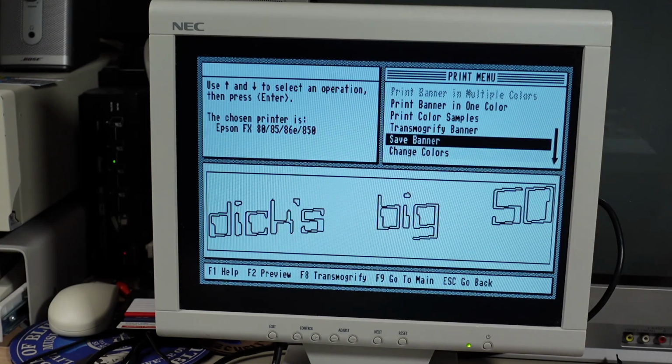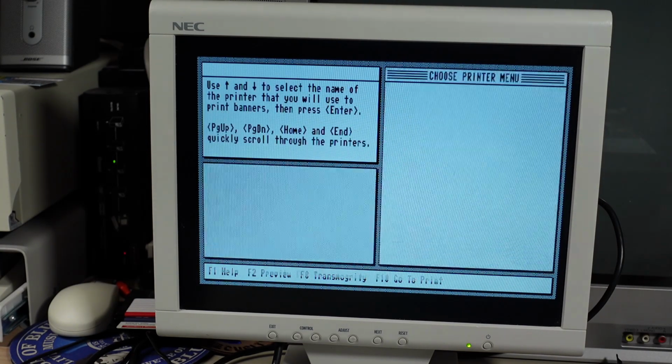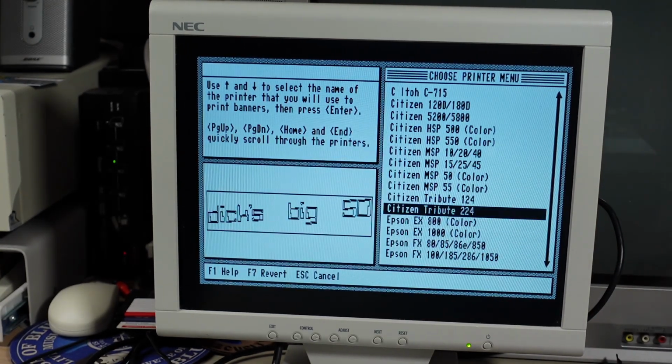And you can do it in color as well. That's cool. I'm sure this software is widely available. You said, let's choose printer. Let's see what printers. Oh, it supports a lot of printers.